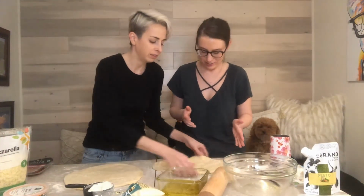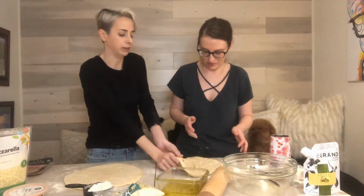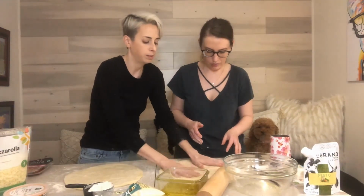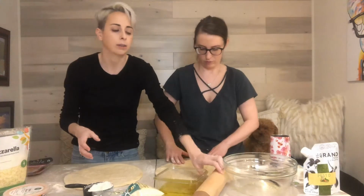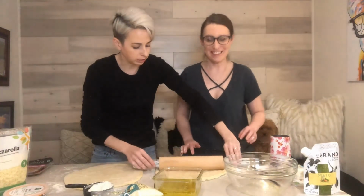We can fix it. One thing you want to make sure of, you can stretch the dough too. I know people don't do that in movies too much or on shows, but you can literally stretch it this way and get it more even, so it's not too thick. So you can use your hands. You could also use this rolling pin if you needed to, which I got at Marshall's. Erin might need to a little bit.